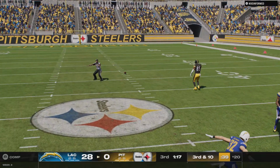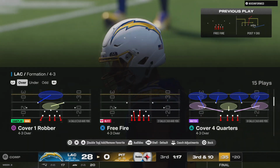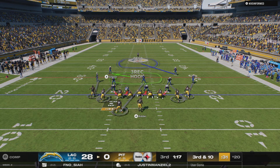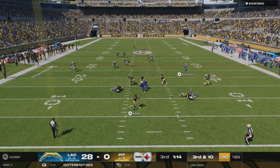And that'll be off the mark, too far out in front, and it's incomplete. Well, after incompletions on 1st and 2nd down, it certainly seems like a reflection of what we've seen so far in this game. The defense, quicker to the punch so far. Let's see if they can get something going here on 3rd down.